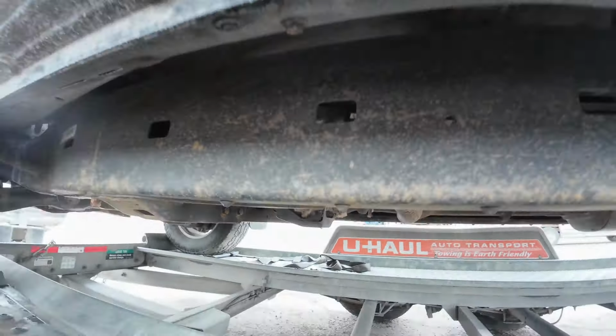What do you think about this buy? Was this a good purchase for $6,500? 2011 Toyota TRD Tacoma pickup with Tundra, with missing transmission pan. Let us know in the comments what you think. Would you buy a car from Copart?